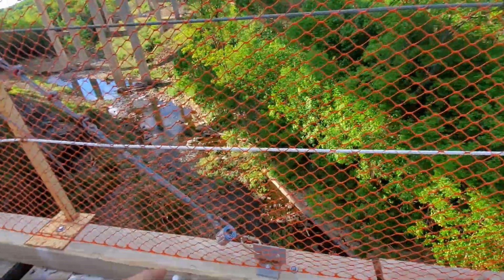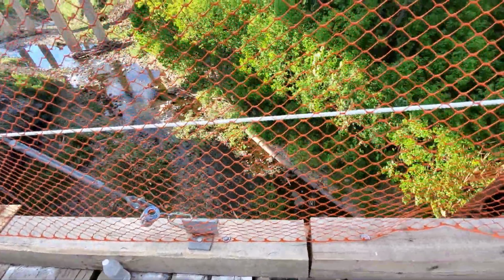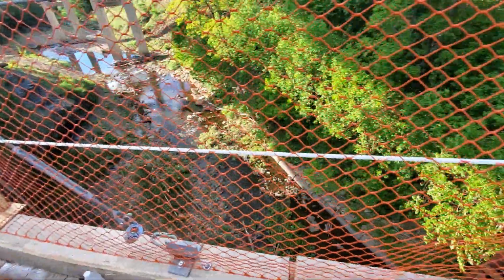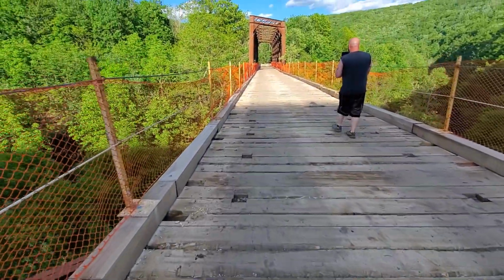Just neat to see how they use these turnbuckles and stuff. It's on a carabiner, and you can adjust the tension of it and everything right there.